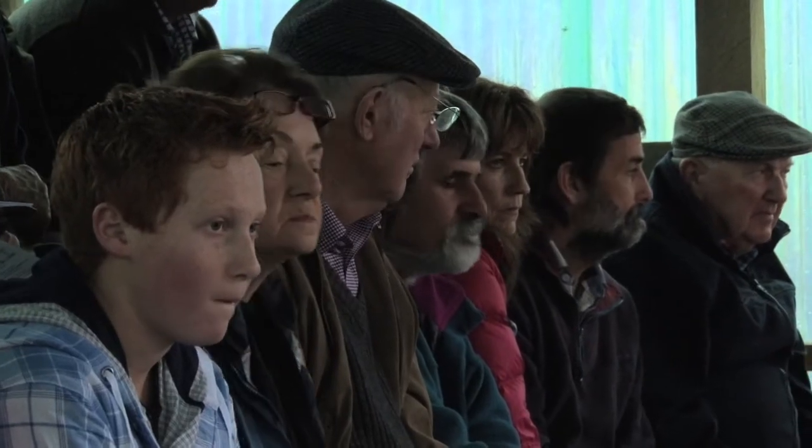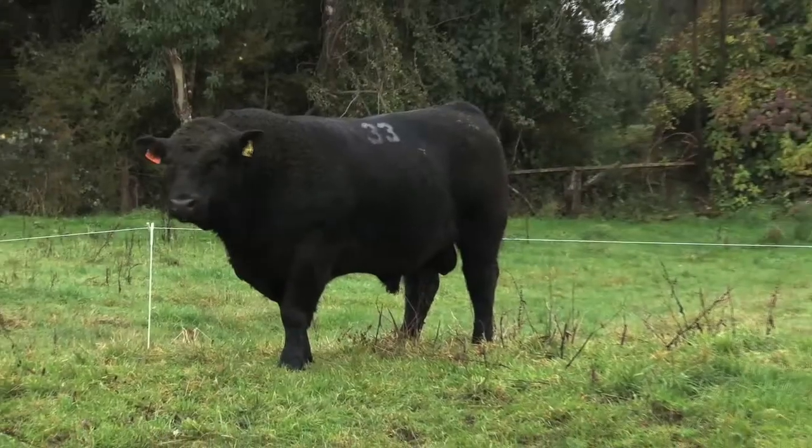So where did your top bull go to today? He went to Kevin Williams in Fox Glacier. Kevin's been a good client for a number of years now. Kevin's quite happy with the bulls, so he keeps coming back. So the old bull's come down here to the sale and he's headed way back up country again. Yeah, he's gone north.